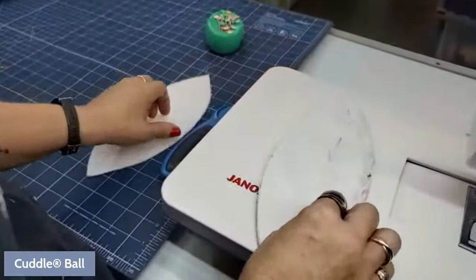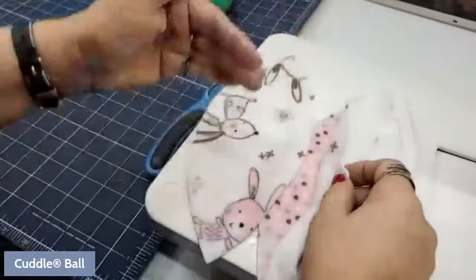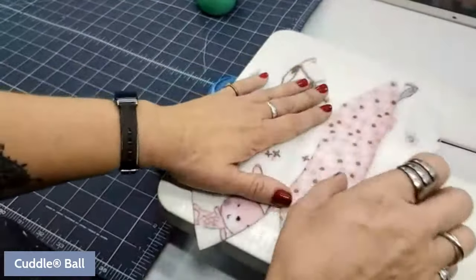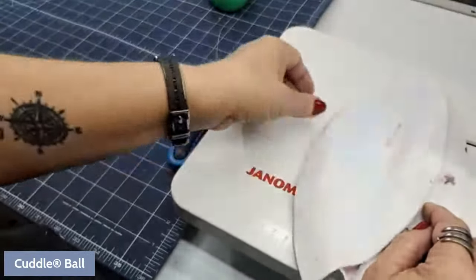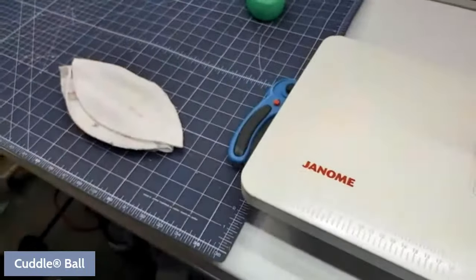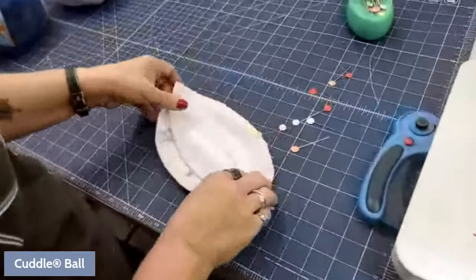Okay, so my fabrics are going down. So I'm going to keep my nap going in the same direction. That way I don't have to keep petting it. For me, it's kind of a habit to just keep petting it. But if you mark it, you don't have to. Okay, so now I know this goes on here. So I'm going to flip that over. Let's bring it over here. I'm going to grab all my pins off here and come back and do it again.